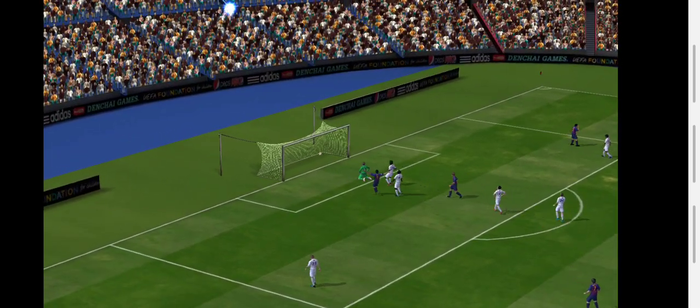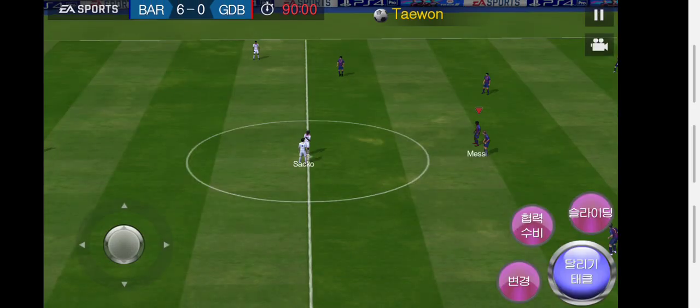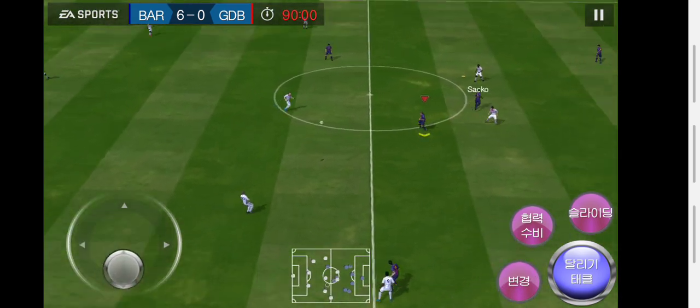Oh, yes, he's there! That's a brilliant goal. Once he gets beyond those last defenders, you're not going to catch him. You're not going to stop him from scoring today. It was past the keeper.